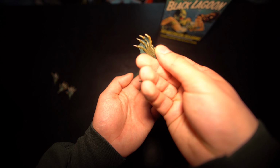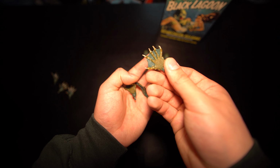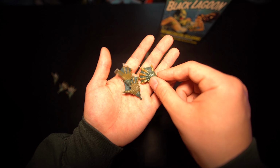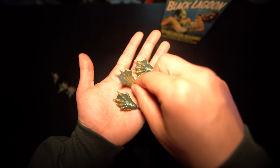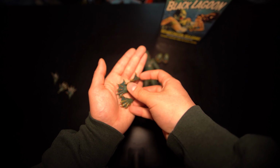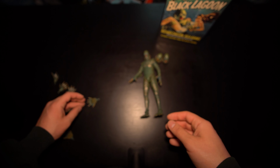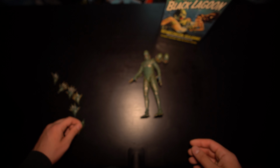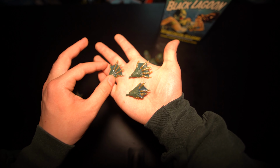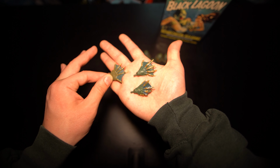And then this one's kind of trying to grab, maybe putting its hand on something else, because the ones that come with the figure itself are going to be very neutral. These are more expressive, which is great. Let's go ahead and get the right hand side up here. All right, same thing with the right hand side. Nothing too different. You just get duplicates on each hand, which is great.